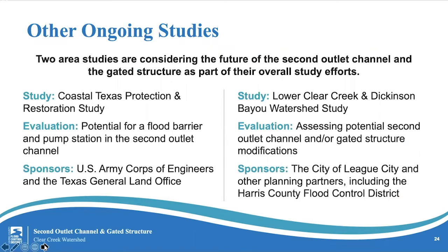While the Flood Control District is the operator of the gated structure, we are not the only agency evaluating its future. Jointly, U.S. Army Corps of Engineers and the Texas General Land Office are conducting the Coastal Texas Protection and Restoration Study, which is looking at flood protection from storm surges. A potential solution in this study includes removing the gated structure and instead constructing a flood barrier and a pump station within the second outlet channel.